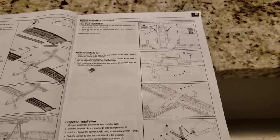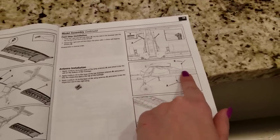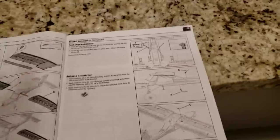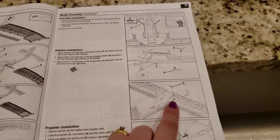Okay, cool. There's a B antenna on the back of the fuse. Oh, right there behind the door. I see it. Right, but why do I have two? And then one on the wing. Oh, it's on the wing. Yeah. Oh, okay. All right.